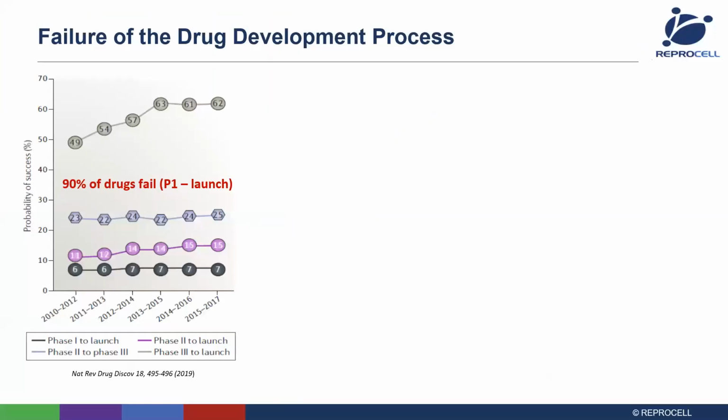Well, I'm sure that many of you will agree that there is an extremely high failure rate across the drug development pathway. Of the drugs that enter clinical trials in humans, over 90% will fail. And most of this failure occurs in the early stage trials. This situation has not changed much over the past 10 years or so. As you can see from this recent analysis in Nature Reviews, the 7% success rate for drugs entering phase 1 and then reaching the market has remained pretty constant in that time.